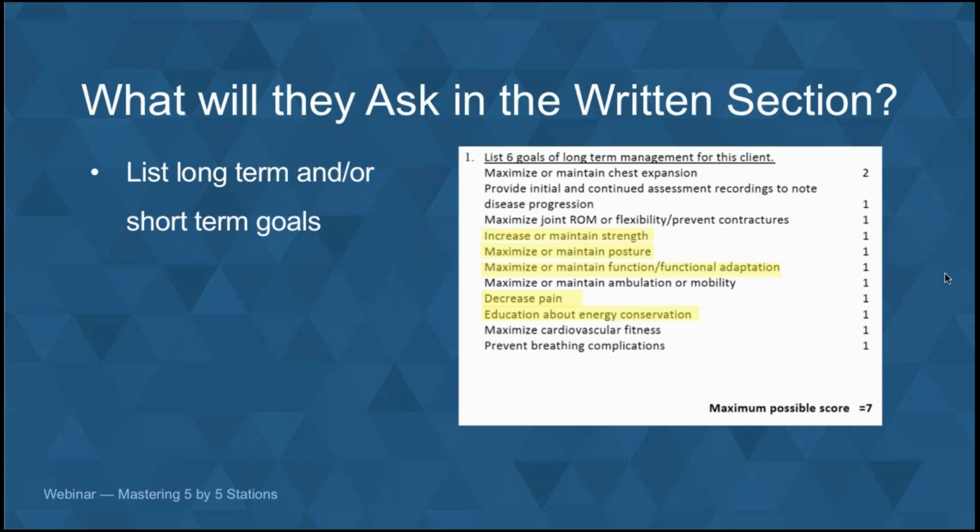the first goal for ankylosing spondylitis is maximize or maintain chest expansion. So this, of course, is one of the most fundamental goals that we need to work with this patient, right? Because once they start to get into that chest restriction, they can get into not an obstructive, but more of a structural restriction on breathing, right? It's kind of like a fibrosis that they're experiencing, and that ultimately can lead to them not being able to breathe. So maximizing or maintaining chest expansion is super important, and potentially that's why they gave it 2 points.